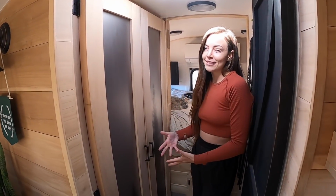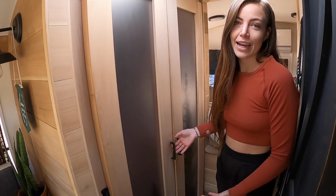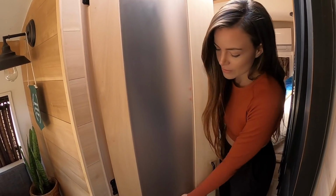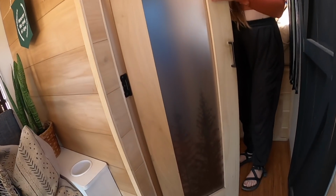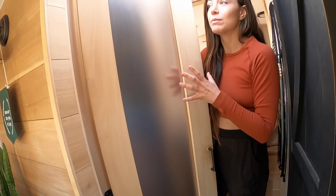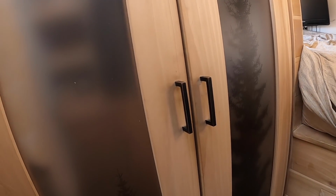And now for probably the most impressive part of the tour is my closet. People can't really understand how I have so much closet space. But first, these custom doors. These custom doors came from 84 Lumber. They have a sign shop that can pretty much print anything on any material. If you want to customize your build at all, I highly recommend them.